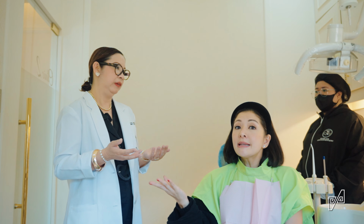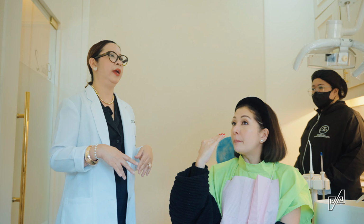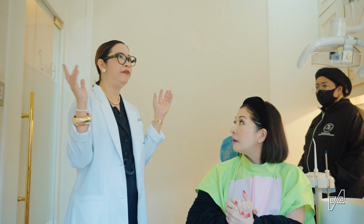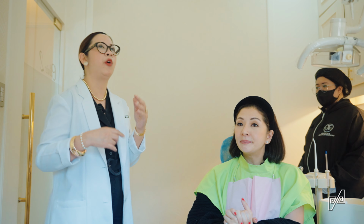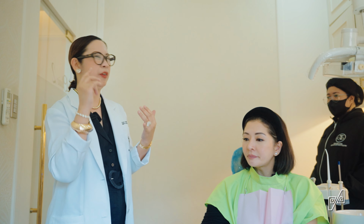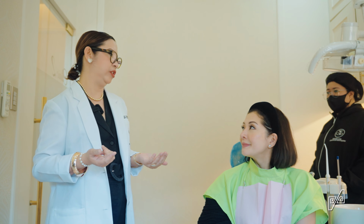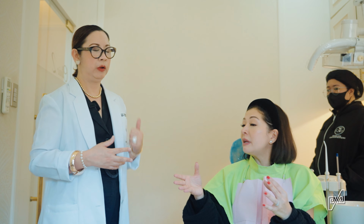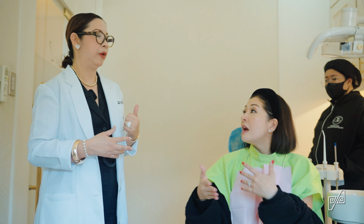The results vary. Some people do only the upper teeth, di ba? Some people do upper and lower. Depends. For you, it's just all veneers. But for other people, it's a combination of a lot of prosthetics, like crowns and bridges, veneers. So for me, I highly recommend people to just come here, visit you, see you, and then assess.